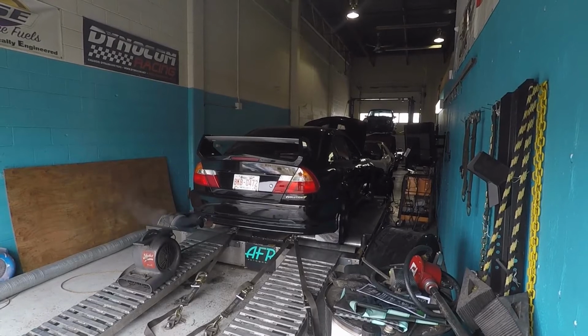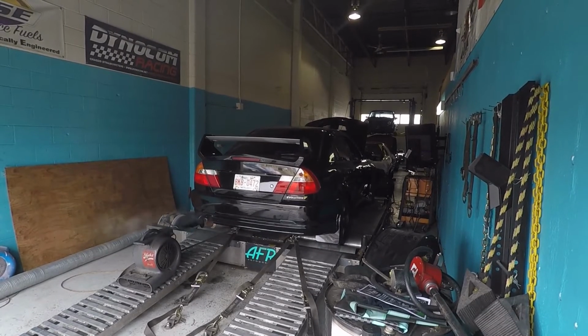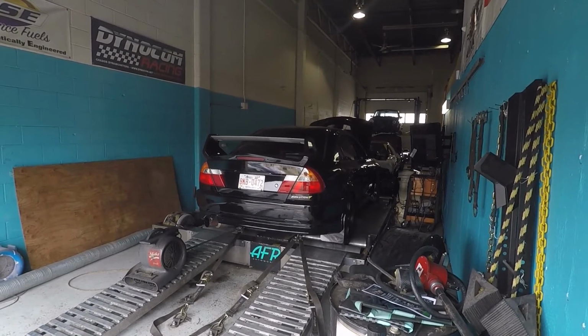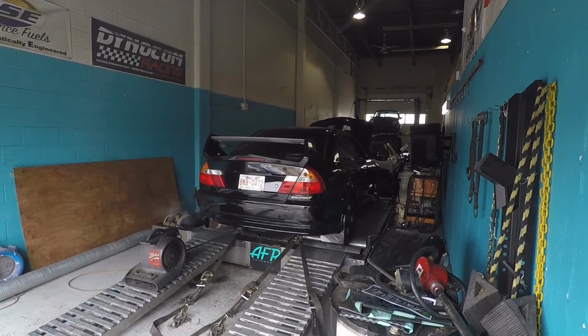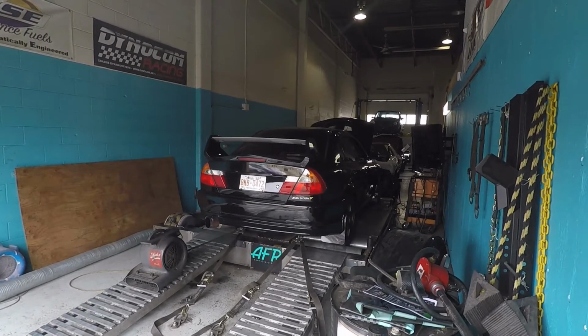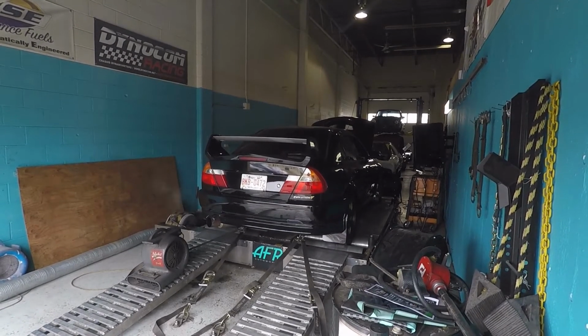The last pull was 30 pounds of boost and made about 600 wheel. Now we're going to be turning it up to 33 pounds, and we're probably going to run out of fuel at this point, but we'll see what it makes.